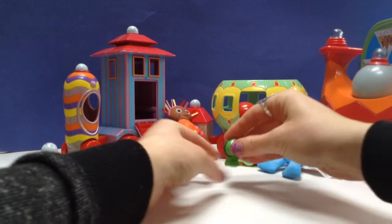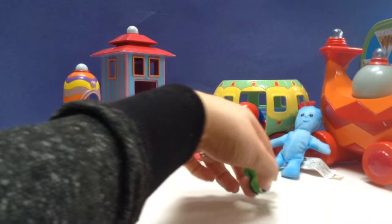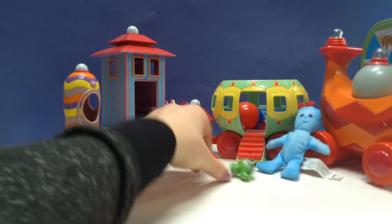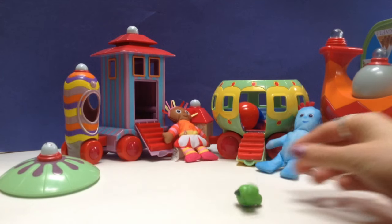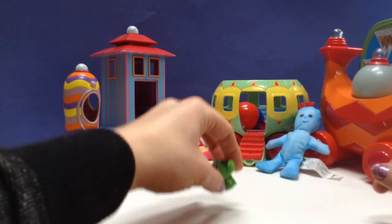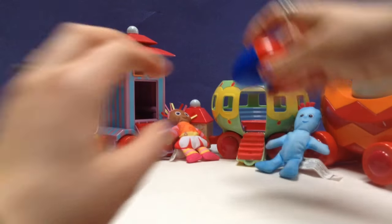And look. We stand him up and he goes on his head. Look at that, Upsy Daisy and Iggle Piggle. He balances on his head. Let's see what other Easter surprise you've received.